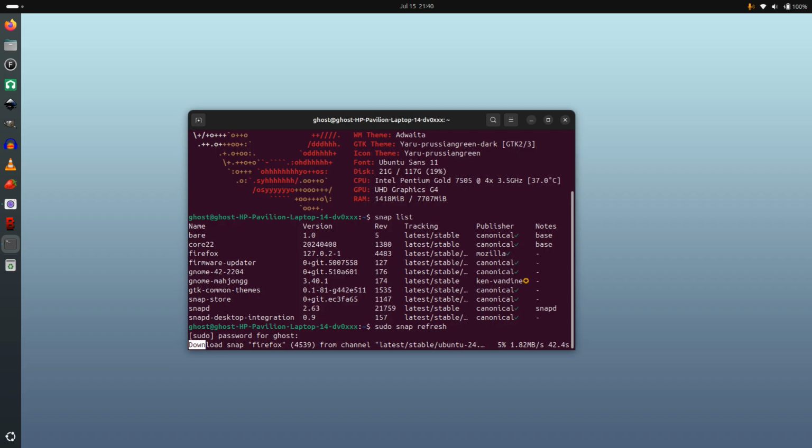And this is how you can update your snaps while being certain that no snap is currently running, like a snap app, like the Snap Store, or the firmware update, or Firefox. None of them are open, so it's updating them quite happily in the background, and it's all good.